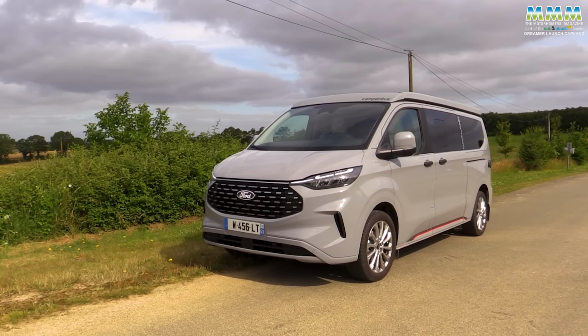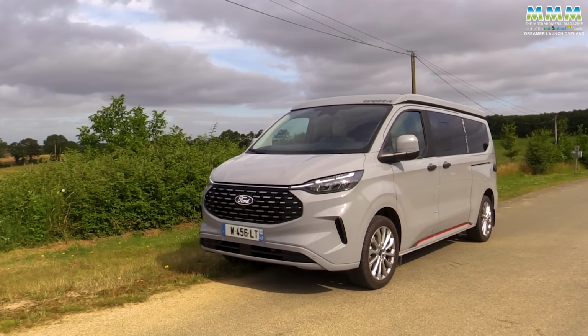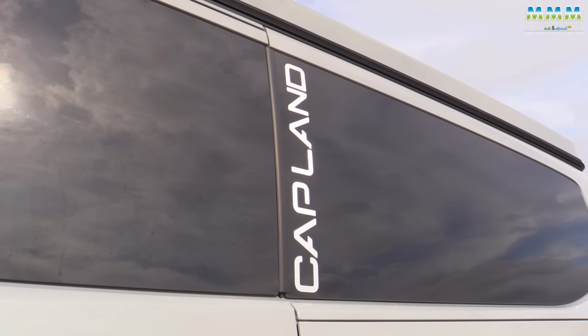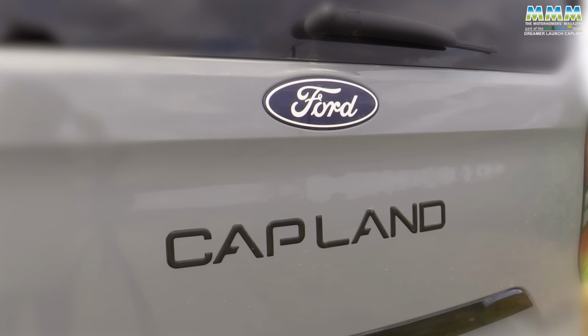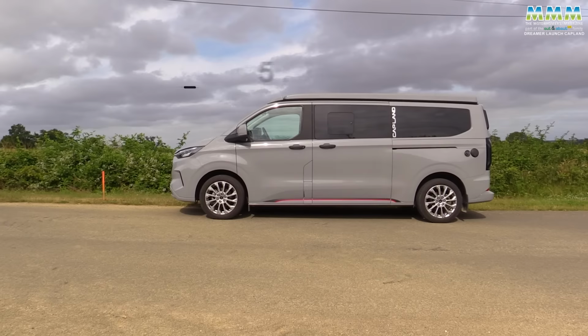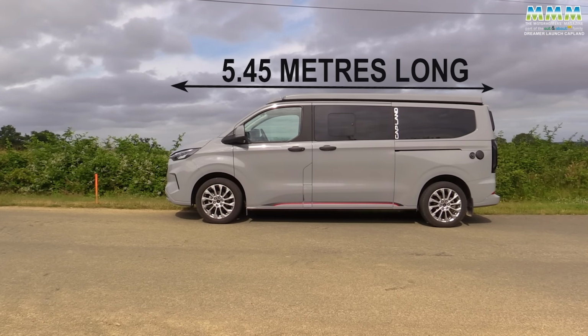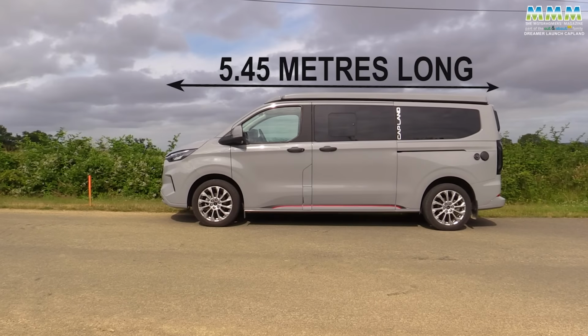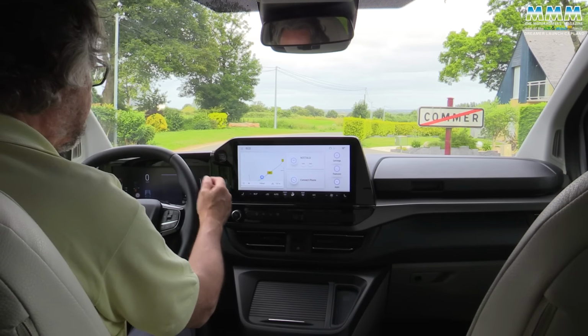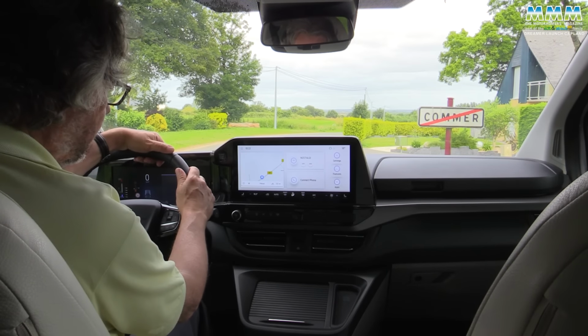So now we've swapped into another new Dreamer product. This is the Capland. Again, a Ford Transit Custom in Tourneo spec. But this is the long wheelbase, so 5.45 metres long, still with a pop top, but with a very different layout that you'll see in a minute. But I couldn't resist taking this one for a bit longer drive.